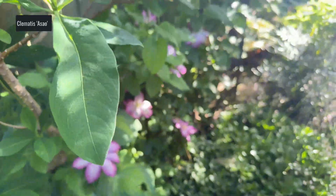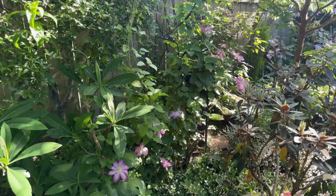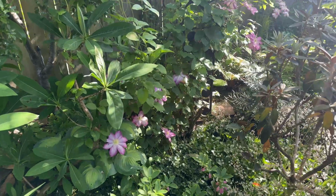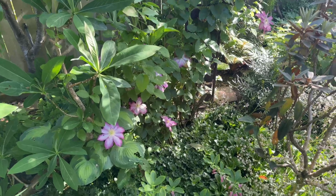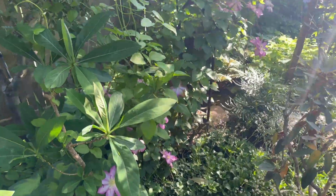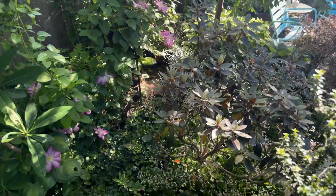This is Clematis Asao, or Asao. How you pronounce that, your guess is as good as mine. Also been in my garden for a very long time, and it's a really interesting one. I don't know if you can see it, but it's kind of layered itself, and throughout this area it's probably rooted in about three different locations, and so it just runs through this section of the garden, climbs on a structure there, and then we'll see it again over on that fence line.